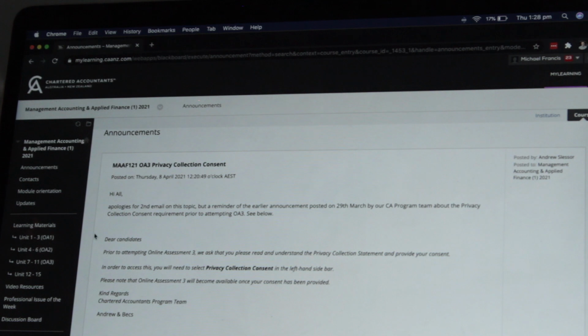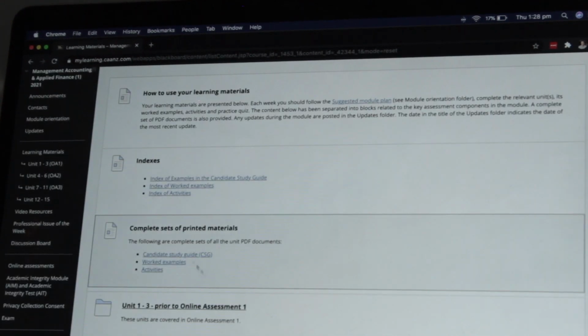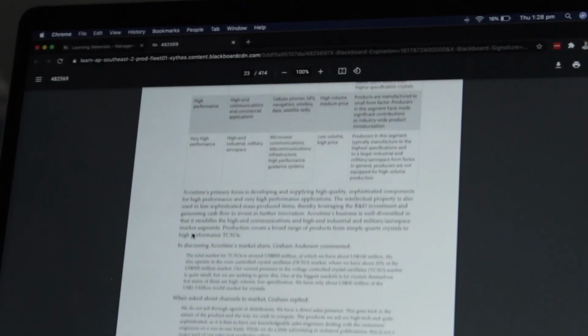But I don't really enjoy reading paper textbooks, and this is my number 1 tip for you. Once you've logged into Blackboard, you can actually go to Learning Materials, and the CA provides you with a PDF copy of the Candidate Study Guide. This here is 414 pages, which is the exact same as the management textbook. Having a PDF copy of the textbook is super helpful because it allows me to just quickly skim through all the sections that I need without having to flip through a massive binder.